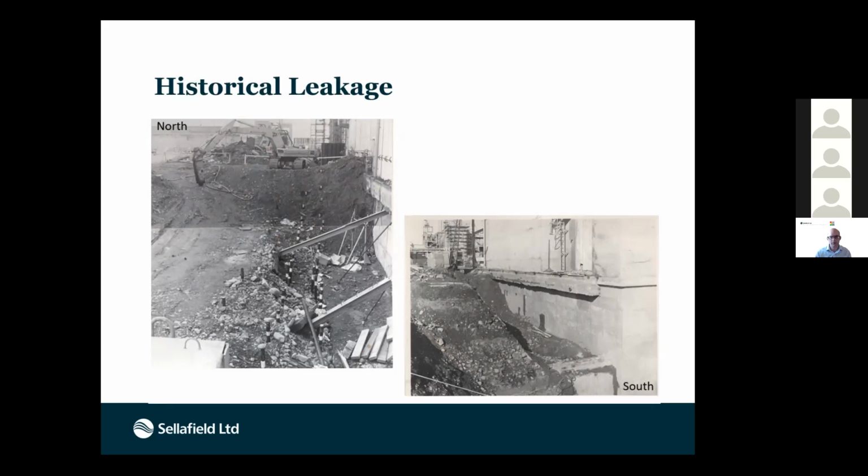But we also know there are other areas of the building where they've found seepages during construction activities. The historical leak was primarily on the north side, but the photograph on the right shows the southern edge of the building, and you can just about make out some seepages that have come out of that side as well. As part of the construction of the first extension, they had to build a wall to hold back that liquor, otherwise it would have flooded their excavation.